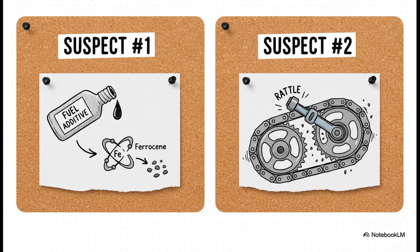Then you've got suspect number 2, a known mechanical problem. There was a faulty timing chain tensioner that was causing a rattle on cold starts. And that rattle? Yeah, that's literally the sound of potential metal-on-metal wear, which would be shedding iron directly into the oil.